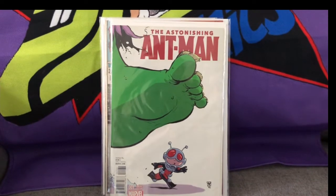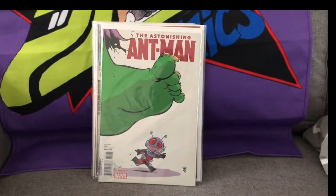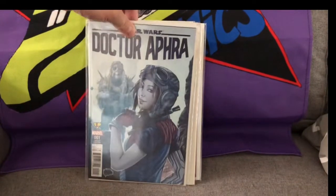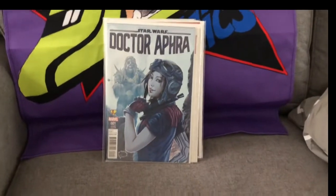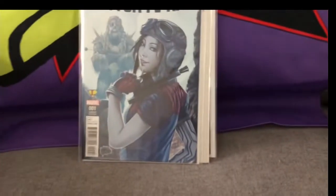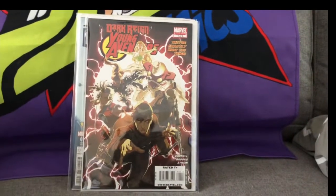Oh, cool. We got a Dr. Aphra. This is some kind of variant. Oh, and it's by Ashley Winters. You got Black Chrysanthemum on the back in the background. Very nice. I needed that book. Next, we got the Dark Reign Young Avengers number 1, and it's the first appearance of Sylvie, and it's in very good condition. Another book that I needed. I'm very happy with that.